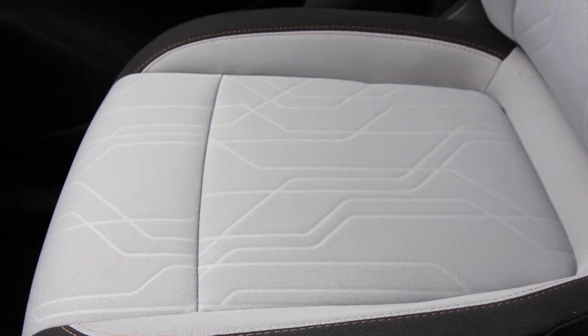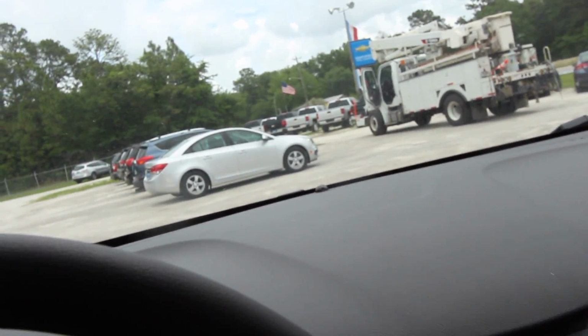I do like the print on the seats. Looks nice, kind of futuristic looking. AI in your seat. The Matrix, I don't know. Let's go check out the back seat, see how leg and headroom are back there. Before we do, let's check these wipers out.